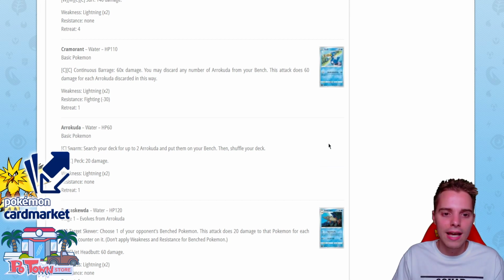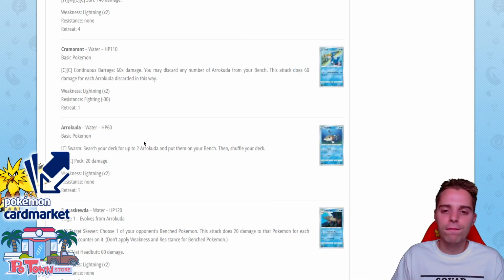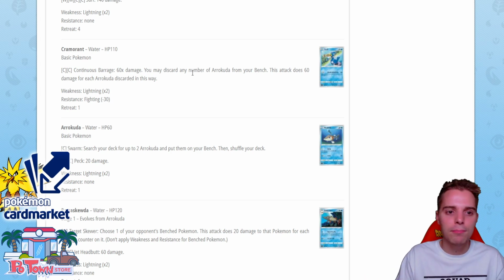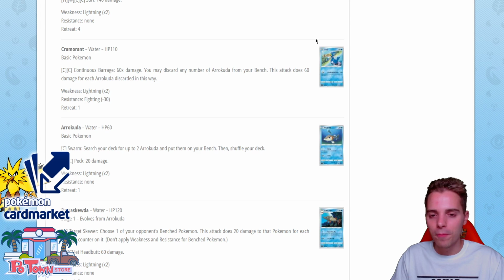Even this Arrokuda can get out 2 Arrokudas instantly with its attack. And you just play 4 Ordinary Rod, just get your Arrokudas back. Well, let's imagine you have 4 of them on the bench going second. And then you just attach that twin energy and then you slap 240 damage straight from the bat with a Cramorant. A one prize Pokemon, dishing out damage enough to just one-shot Zacians, one-shot Centiskorch VMAX.